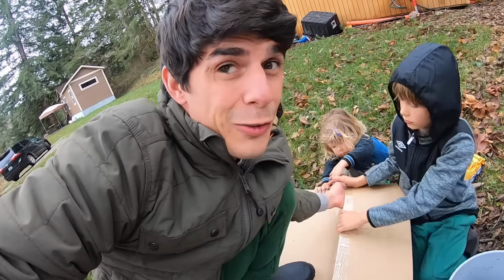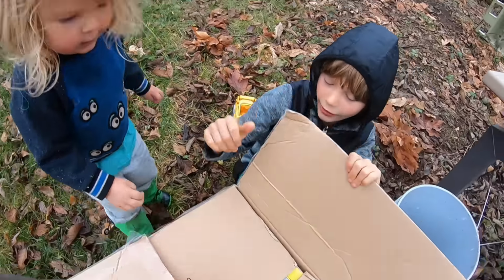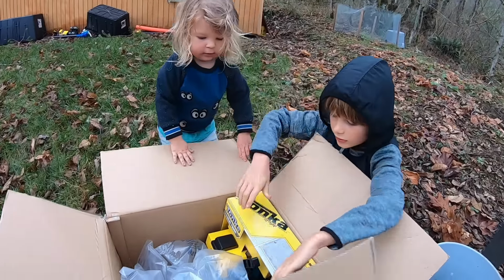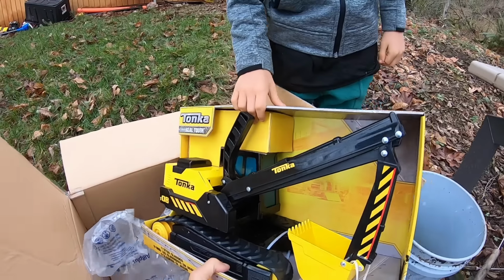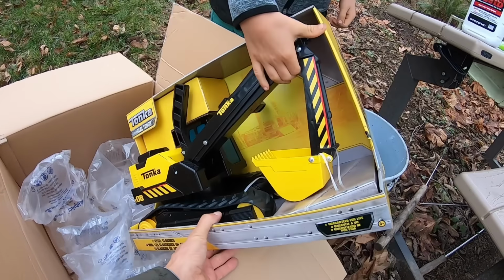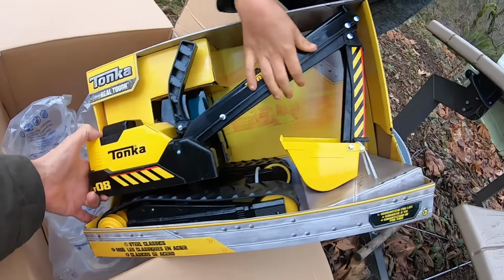Some kind of toy construction truck. I got it. What is it? What is it? Oh, wow. Let's see. Oh, what is it? Wow. It's like that Tonka crane we got. Yeah, you're right. Oh my goodness. I've never seen anything like this with Tonka. It's plastic right here. Wow, real tough Tonka steel classic excavator.